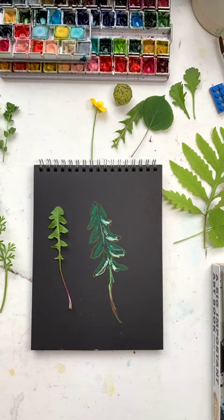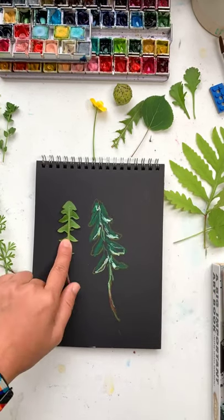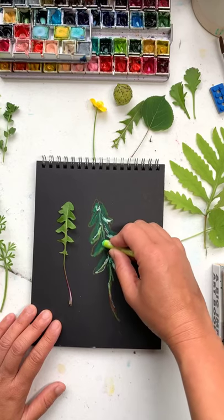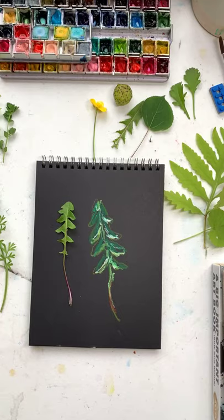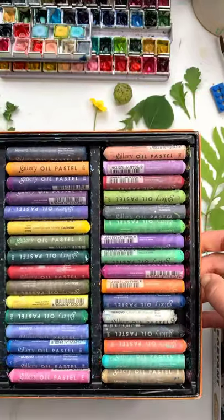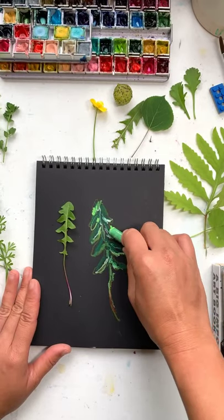Just adding some colors there. And it doesn't look exactly like this, but you know what? It doesn't matter because you're just playing. And that is the best way to create. You just play, play, play. So that is the first rendition of my dandelion leaf. I'm gonna cheat, guys, and switch to a different set. This is Mungyo, I think is what it's called. They're gallery oil pastels. Also not that expensive for a giant set, but it has a lot of options. And you can see how buttery and juicy.